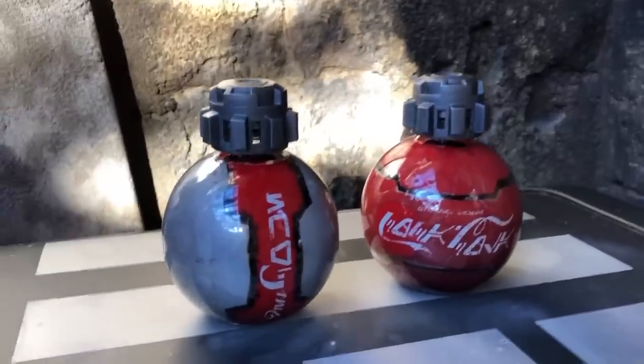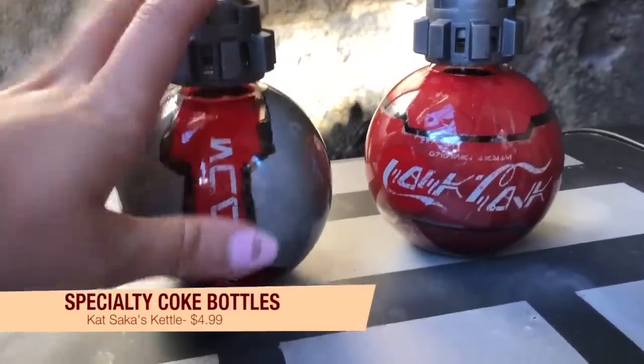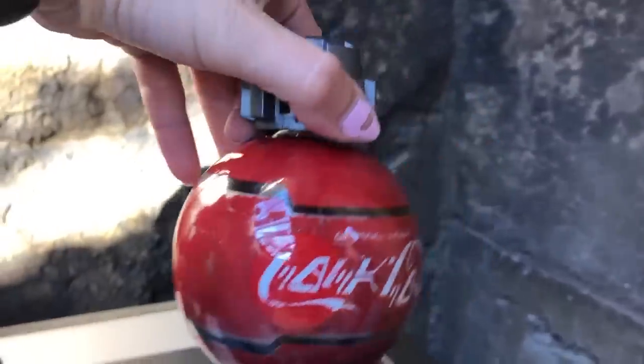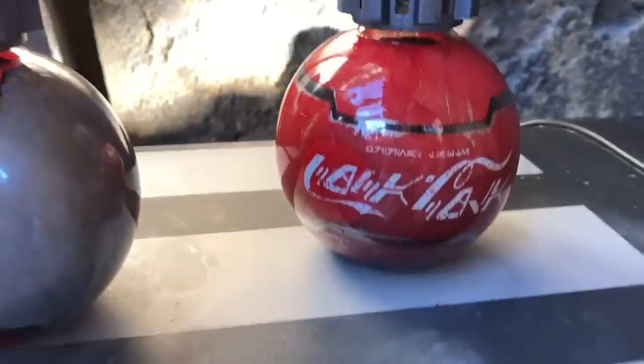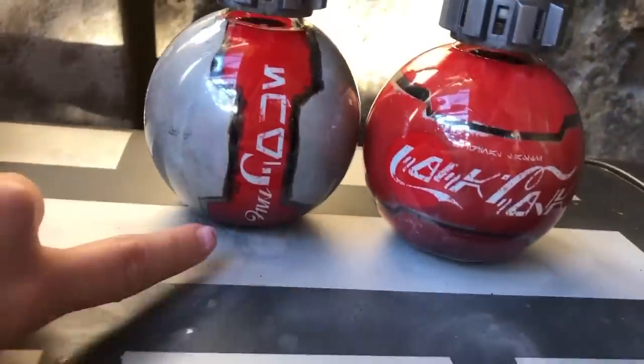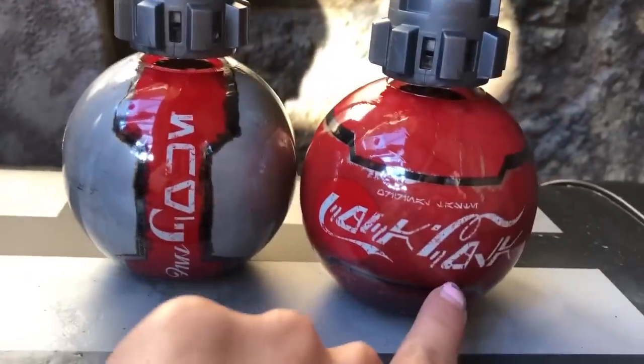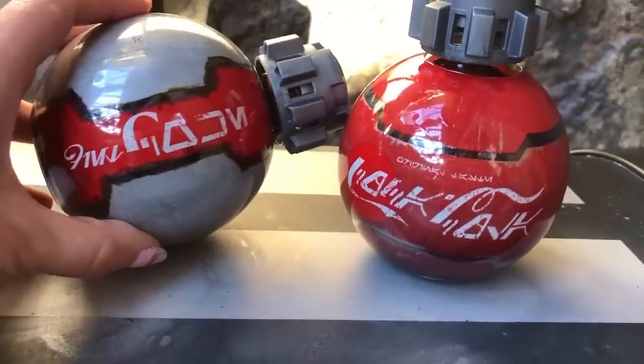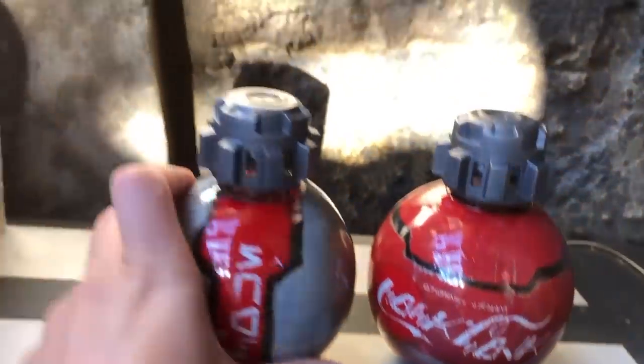The Outpost with the popcorn also has the Coke bottles. I've seen the Diet Coke one, but then this is what their regular Coke bottle looks like. This is what I don't understand. Both of these should say Diet Coke and then this should say Coke. So like this and this, they should look more similar than they do. Diet language is different. It is.